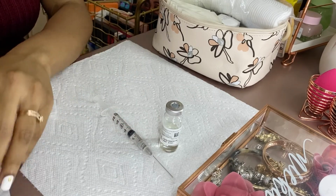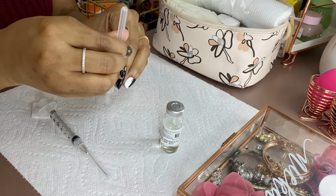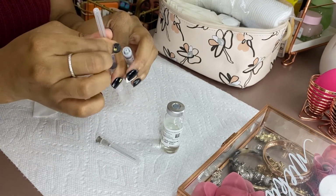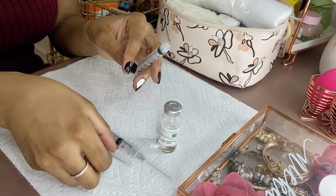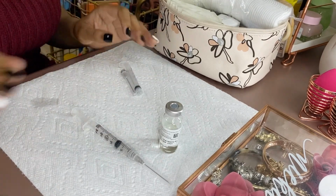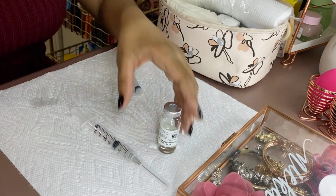Sometimes, just to let you guys know, I remove the needle tip I drew with and replace it with a new one. Most of the time I do this; sometimes I just inject with the actual needle. I leave these apart and then put them in my sharps container. Right now it is 9 o'clock, and I have to take this at 9:15, so I have it there ready to go.